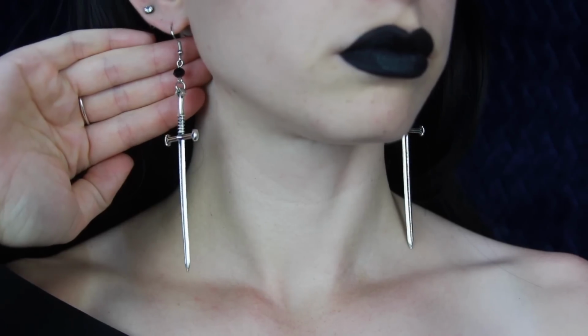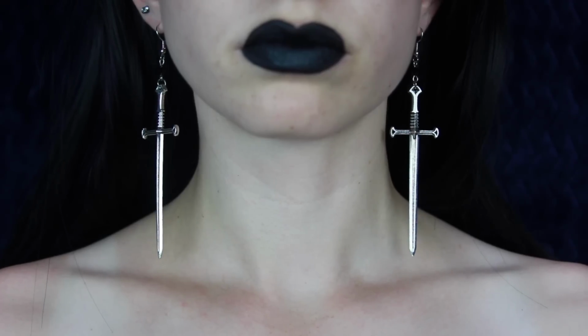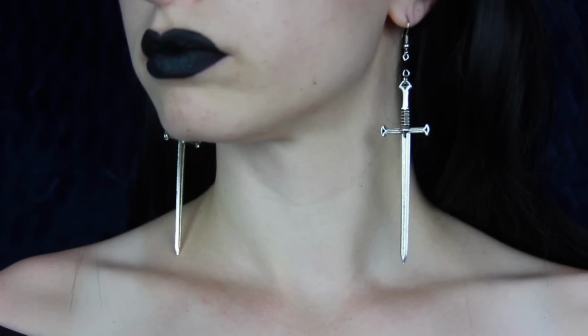You can either get the swords all by themselves, just plain silver, or with black gems on the top, and of course, I got the black gems. So these are the exact same charm that we saw with the last jewelry set. Same silver swords, not sharp whatsoever, very light, which is great for earrings. I just fell in love with the simplicity of these, and I also got them as an alternative to wear with the last necklace that I showed with the sword.